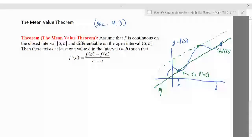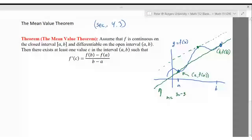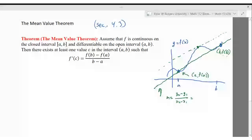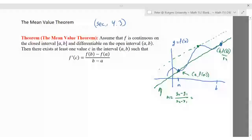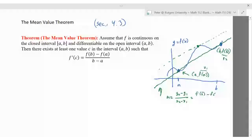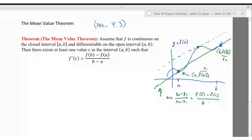The slope of this line, m, is going to equal the rise over the run, so y2 minus y1 over x2 minus x1. But if you look at what we actually have here, this is y2, and this here is y1. So that's going to be f(b) minus f(a) over b minus a.